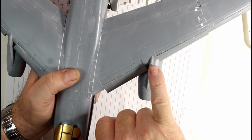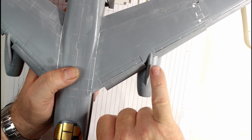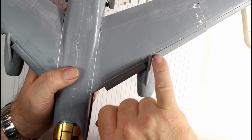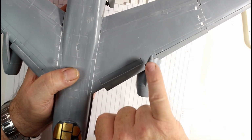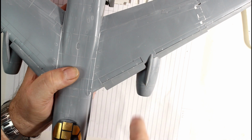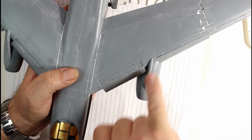Where the root for the engine goes onto the wing there, that needs a little bit of filling and sanding as well. They're not bad fits, they're actually quite good. I was actually quite surprised how well they fitted on there, but they do need a little bit of work.